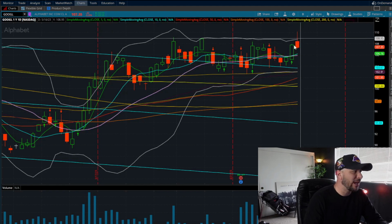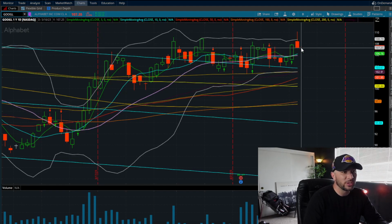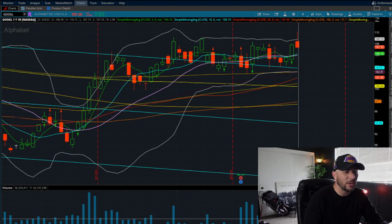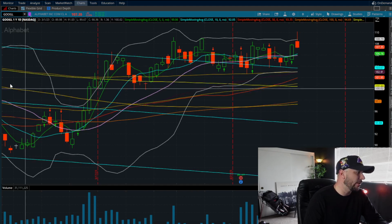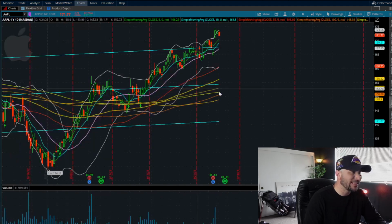Again, this inverse hammer candle here, I really love. It's kind of like a little bit of an exhaustion bar, with a little bit more volume than we've had in the last 3 to 4 days. So all I'm looking for on Google is a continuation through today's lows for at least another $1 to $2 worth of space. Let's take a look at Apple.